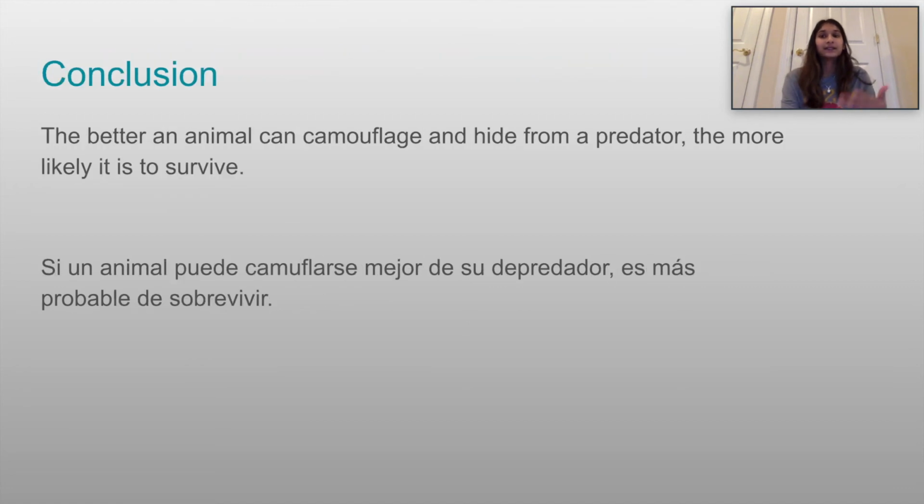So what this means is that we can make a conclusion that the better an animal can camouflage and hide from a predator, the more likely it is to survive.